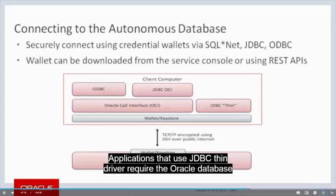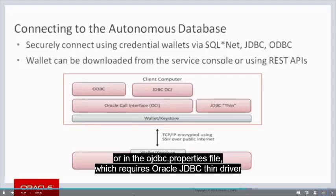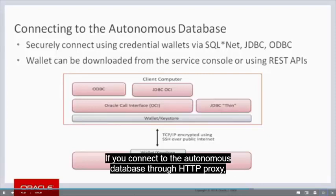Applications that use JDBC Thin Driver require the Oracle Database credentials, including the Oracle Wallet or Java Key Store JKS files, when connecting to the Autonomous Database. The wallet location can be included in a JDBC URL. This requires Oracle JDBC Thin Driver 18.1 or higher, or in the OJDBC.properties file, which requires Oracle JDBC Thin Driver 18.1 or higher as well. Java properties can be set prior to starting the application. This requires Oracle JDBC Thin Driver 12.2.0.1 or higher.